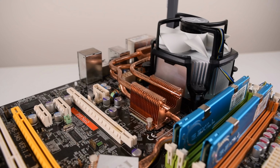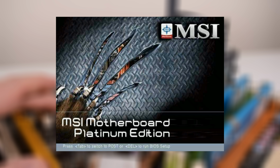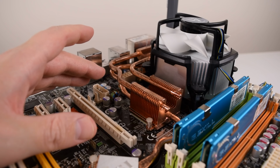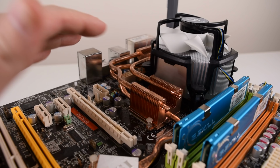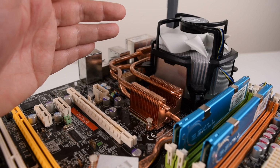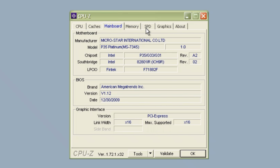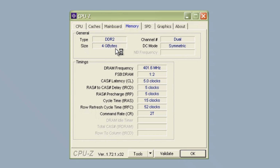And here we have the motherboard. This one is from MSI. It's the P35 Neo 2, and really a nice chipset and VRM cooling with heat pipes and copper, so that's really well done. We can use a standard socket 775 CPU cooler, and we got 4 GB of DDR2 memory, so 2 modules with 2 GB each in dual channel configuration.